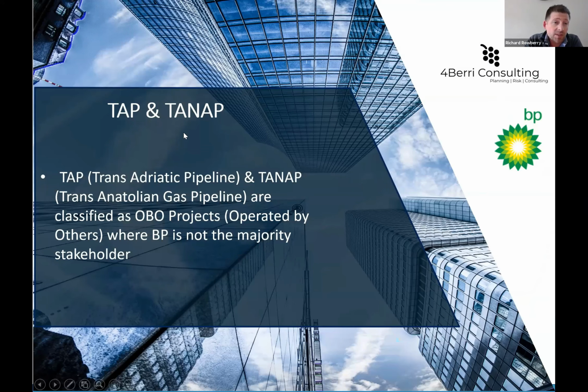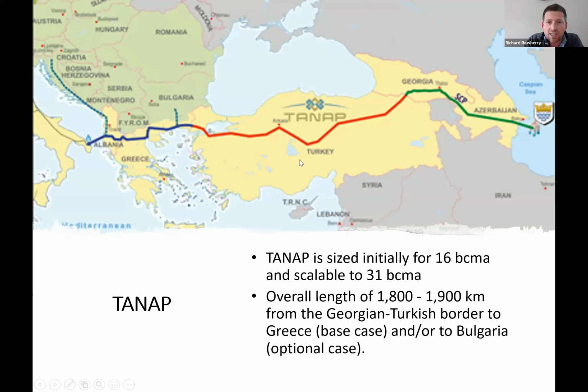So TAP and TANAP. TAP stands for the Trans-Adriatic Pipeline, and TANAP is the Trans-Anatolian Gas Pipeline. They're classified as OBO, which means they're operated by other clients, so BP isn't the majority shareholder there. So here you can see TANAP. It runs from the west side of Georgia all the way through Turkey to the Greek border, and there's an offshoot to Bulgaria.